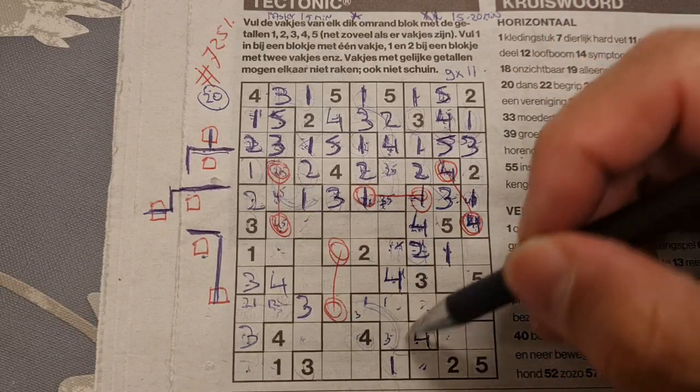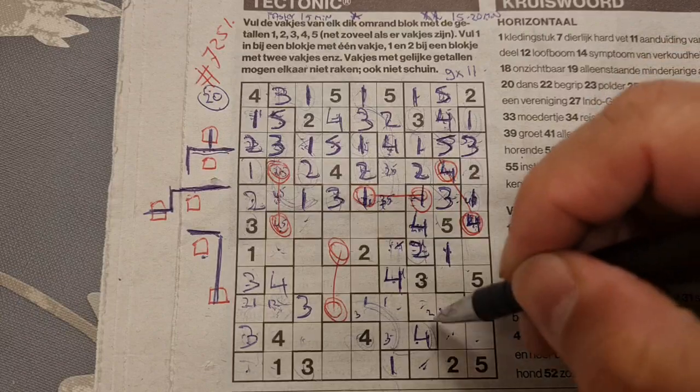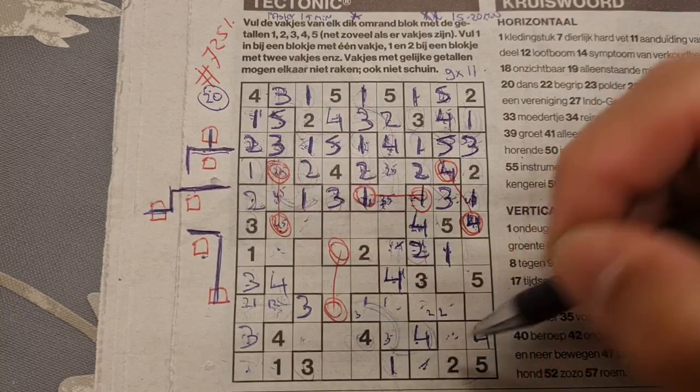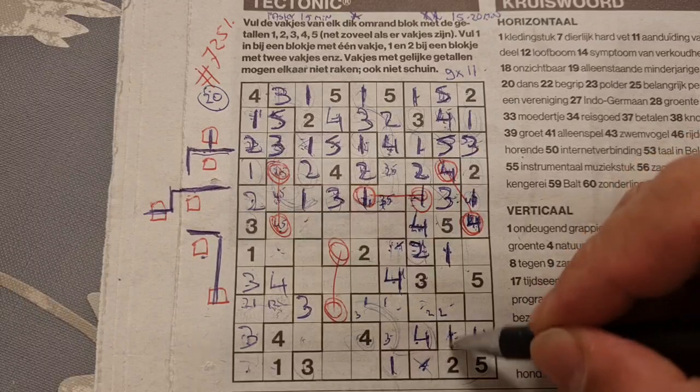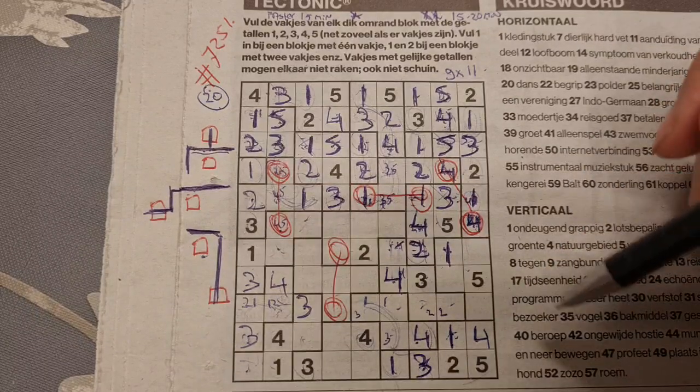Then these two boxes surrounding the 4 can be a 4. So 1 box left for the 4 in this area should be here. 2 numbers left for the numbers 1 and 3. We have a 1 there, no 1 there. 1 should be here and the 3 goes there.